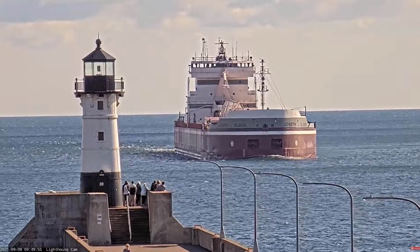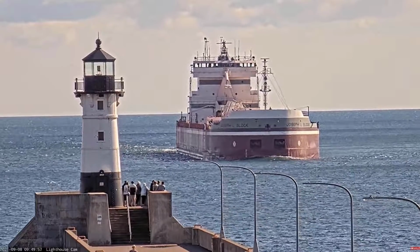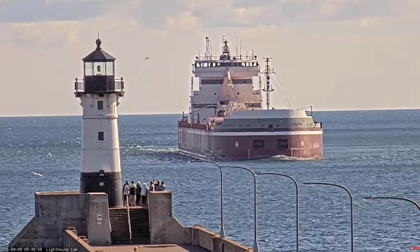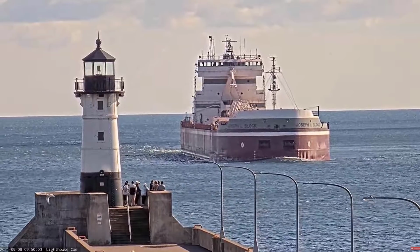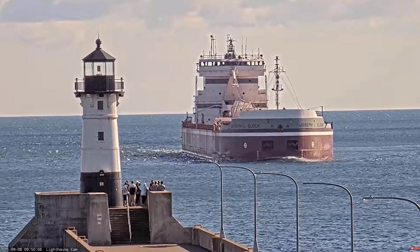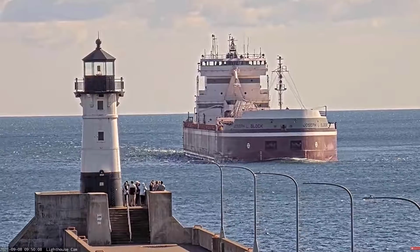She is powered by two 3,600 horsepower 20-cylinder General Motors diesel engines, which give her a top speed of 14 knots or about 16 miles per hour. She is also equipped with bow and stern thrusters to aid her maneuverability in port.